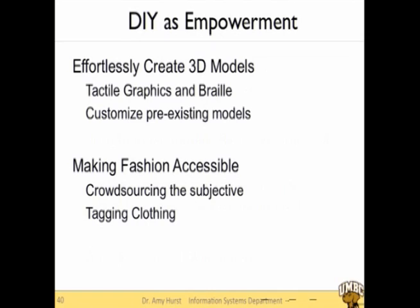So in my lab, my students and I are working to create tools and frameworks that empower people to solve their own accessibility needs. So tonight I'm going to talk about 2 projects that we're working on. The first project is focused on developing tools that empower novices, people without any programming or engineering background, to easily create objects on 3D printers.